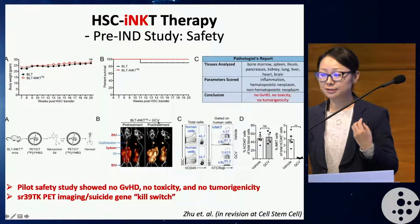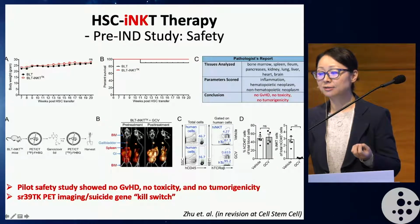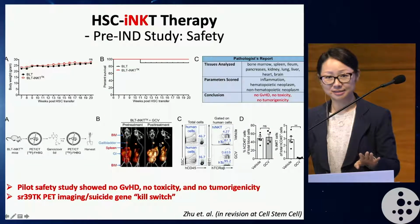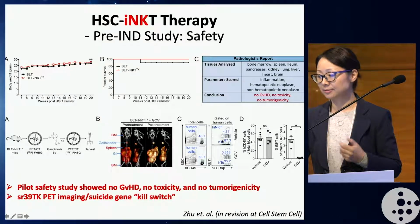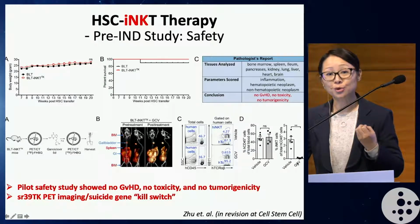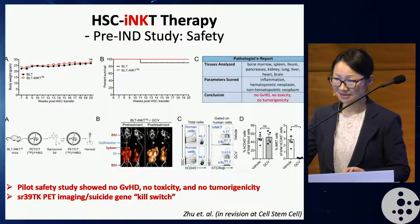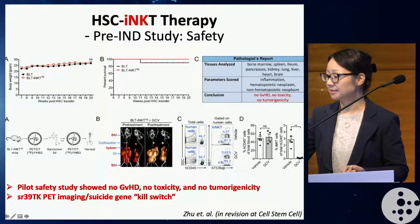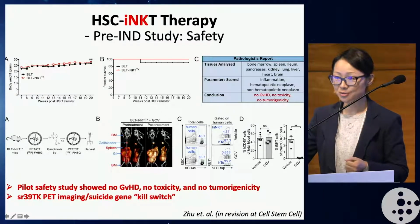Using a prodrug called ganciclovir, GCV, the treatment can very quickly eliminate all the engineered cells. Here the imaging shows the signal here is gone. The results were also validated by flow cytometry, showing that those cells are indeed gone. Importantly, it's a very selective depletion of the engineered cells; we still see that the non-engineered conventional T cells stay intact in those animals.